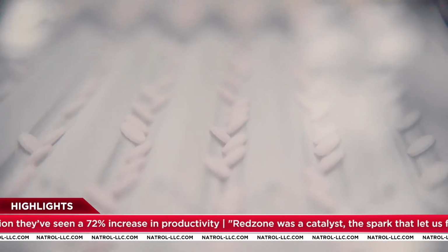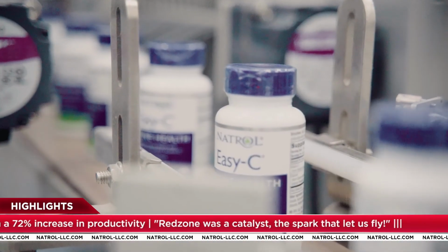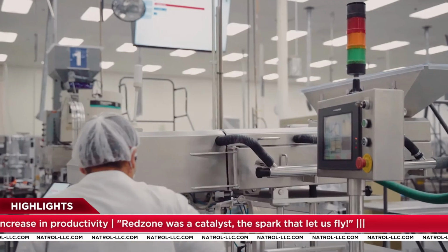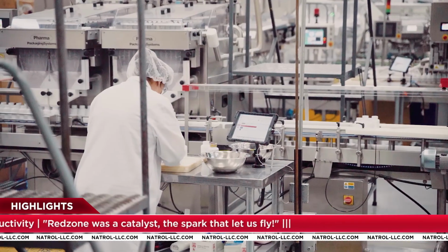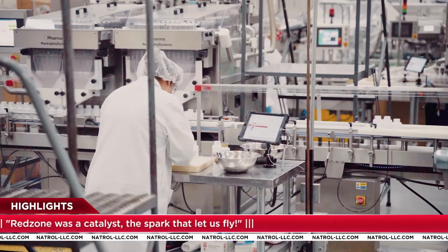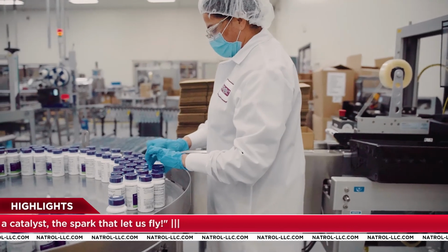Within the Natrol organization, it has allowed us to create what we call the circle of boom. Within less than a year, we saw productivity virtually double. We saw labor costs as a proportion exponentially drop. One of our key metrics that all of us have, on time in full, was 99.5%. In less than a year, we more than tripled the EBITDA.